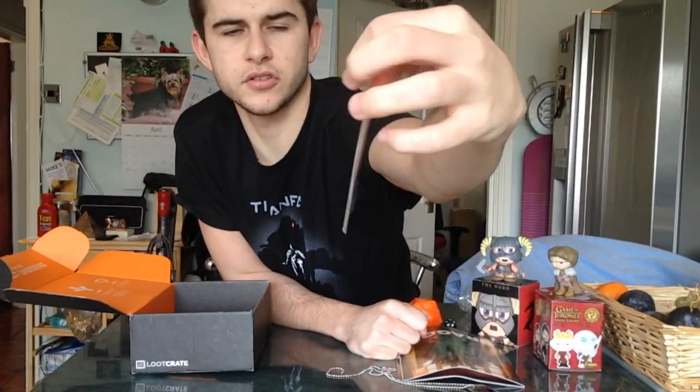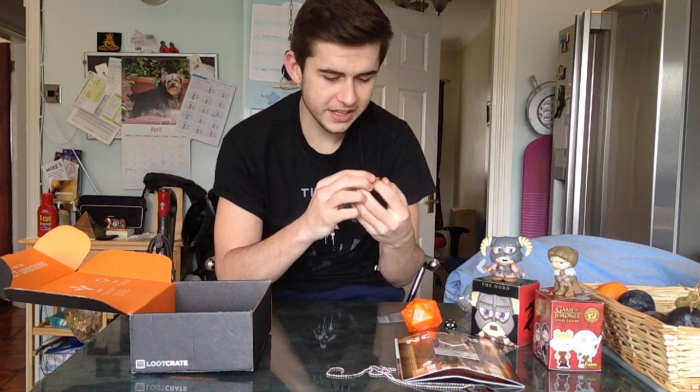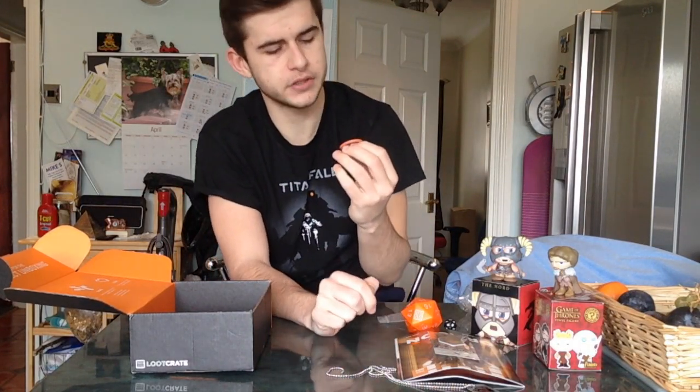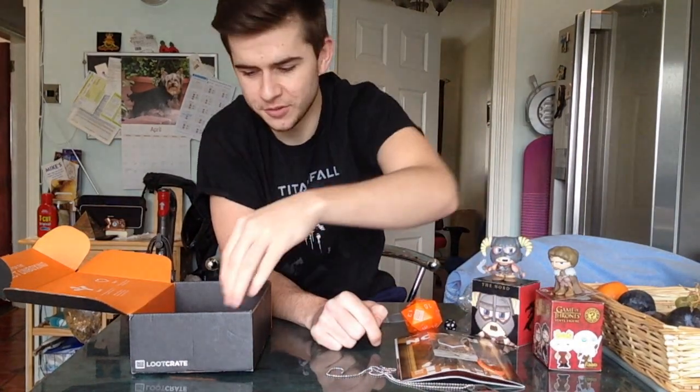I think it says Elder Scrolls or Dragon Shield. Looks like the Elder Scrolls. Very similar anyway. That's magical as well. We got more buttons. I have so many of these. The Loot Crate April 2014 Dragon, you can see there. We get them every time. They're awesome. I love them so, so much.